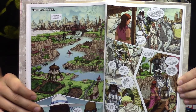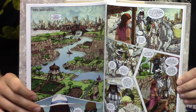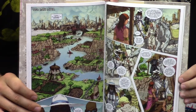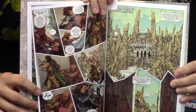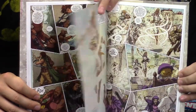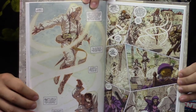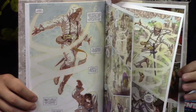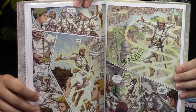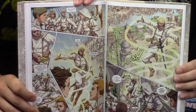So this one, there's a lot of detail in every one of the panels. It's gorgeous. It's beautiful. The landscape is great. I love how much detail they go into on these. So just a few different shots here that I think are just pretty stellar. So I'm looking forward to the next issue that comes out on this one. I guess they're doing it just by graphic novel, not by issue.